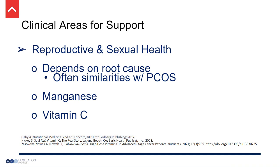So just a side note there related to breast cancer on vitamin C, since with the high-dose therapy, that's an area that it can really help support, which of course can come back and support these other areas as well, including reproductive and sexual health.